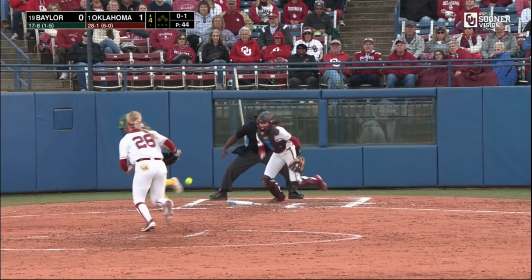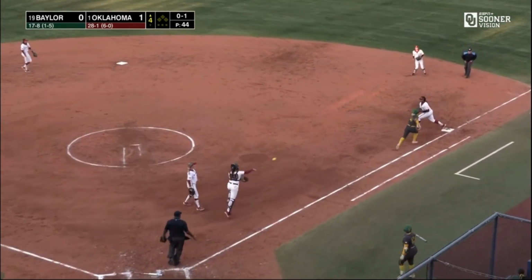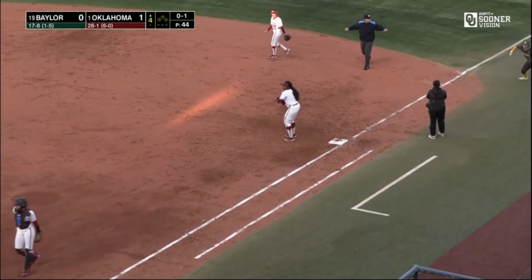The 0-1 pitch is a bunt by Hott. Ludlam pops out, throws. Emily Hott beats it out.